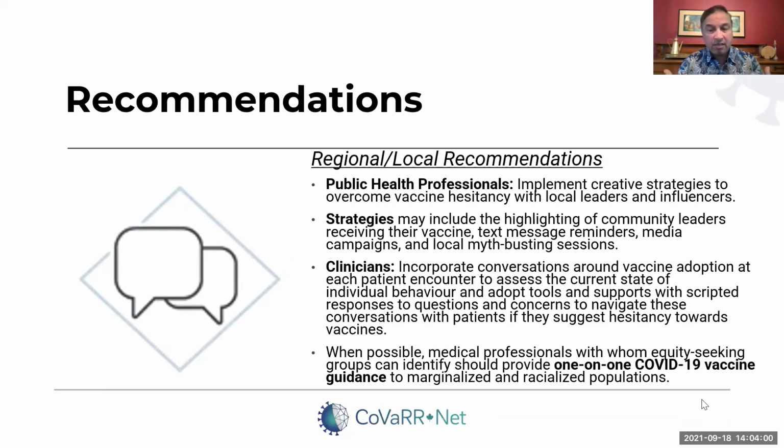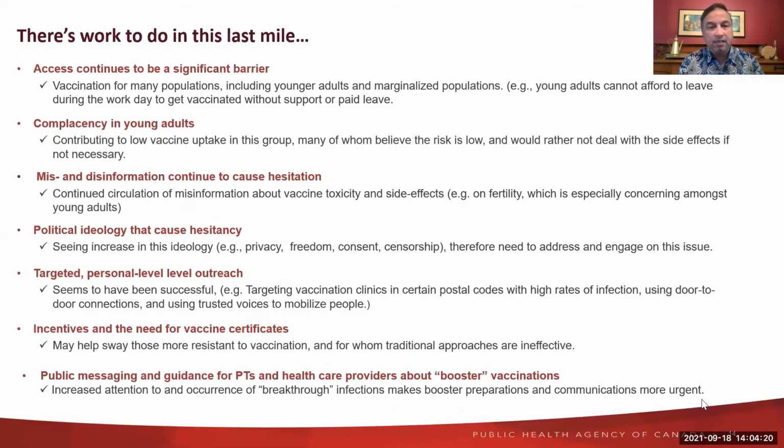who might have trust among people who are equity seeking. So those who are minority groups, could engage one on one with family in order to motivate, encourage people to get vaccines. I think I'm going to stop there and pass it on to Kimberly.